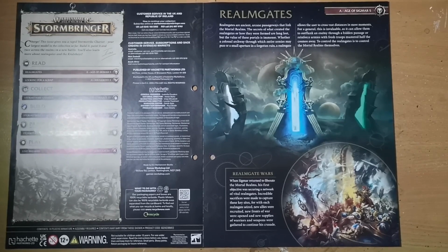So, Realm Gates, the best way I can think of it is kind of like from the film and TV series Stargate. These vast gateways, these portals that are open pretty much all the time, and it allows anything to pass through. Now, there are many different versions of the Realm Gates, and we'll go into that in a minute, but of course, controlling them is vitally important.